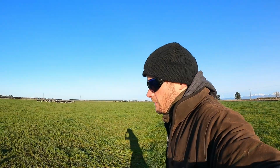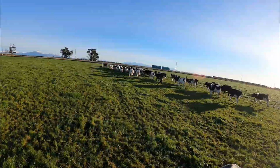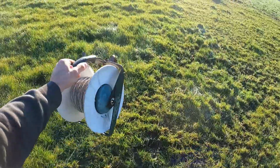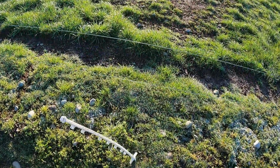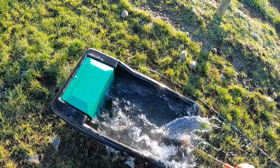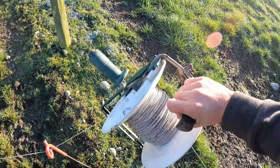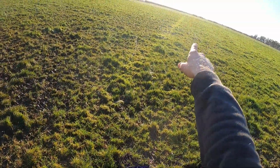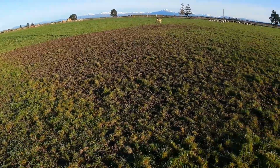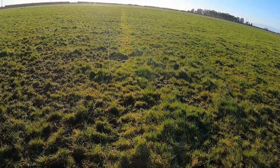Come with me, guys, we'll go round these girls up. As you can see, this is the other end. You guys were down there before, now I'm up this end, and this is what they've destroyed. Unfortunately they've camped out there for a wee bit before breaking out, and they've stubbed out the grass. That will regrow, but it's obviously going to be less than the rest of this paddock, which is a shame.